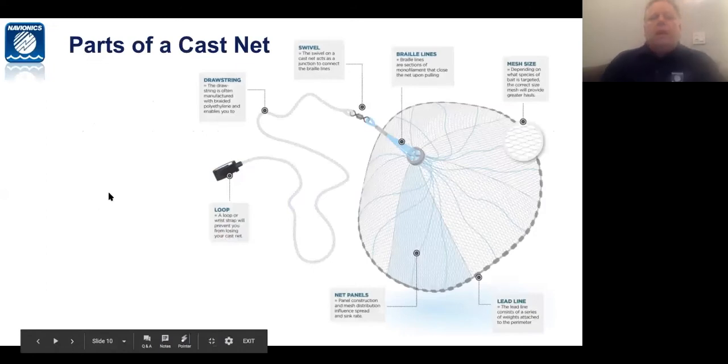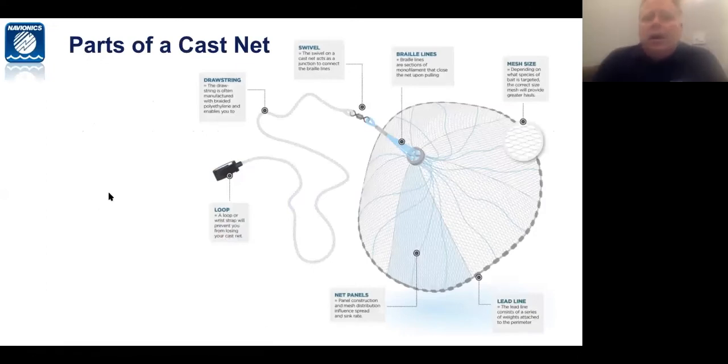So let's talk a little bit about a cast net and the different parts of it. Okay, so here you have your drawstring or lead line. The length of it is important because if you're throwing cast nets in deeper water, say over 20 feet deep, you're going to need more than 40 feet of lead line. You can always attach additional line loop to loop when we are throwing on bunker schools that are on the ocean side.